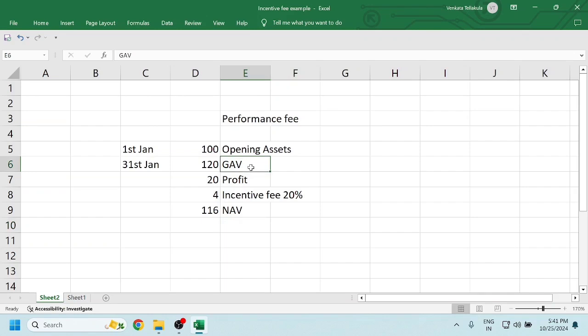GAV is also closing assets, but before the incentive fee. NAV is the net asset value. This was the gross asset value, and this is the net asset value. So net asset value in a hedge fund is basically after the incentive fees deduction.